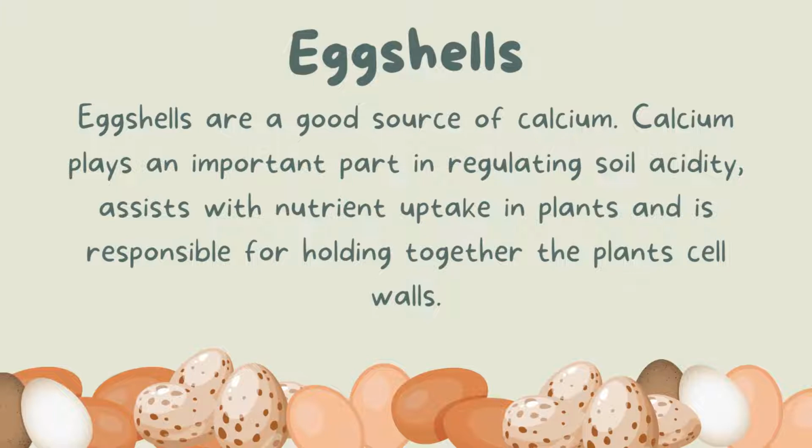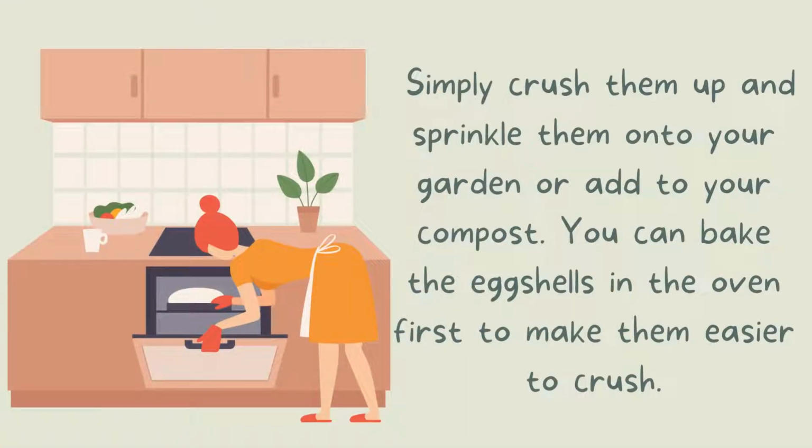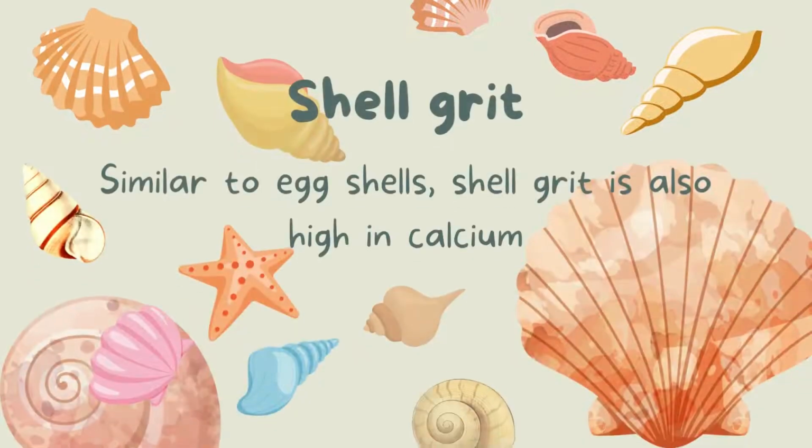Eggshells are a great source of calcium. Calcium plays an important part in regulating soil acidity, assists with nutrient uptake in plants, and is responsible for holding together the plant's cell walls. Simply crush them up and sprinkle them onto your garden or add to your compost. You can also bake the eggshells in the oven first to make them much easier to crush.